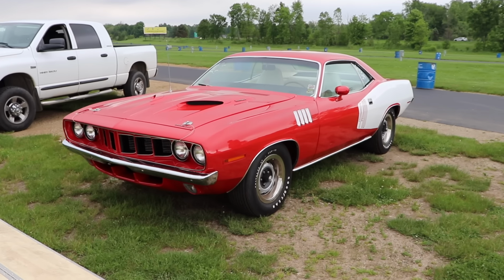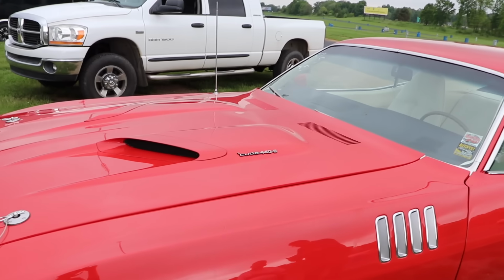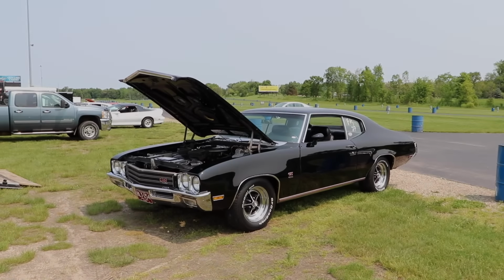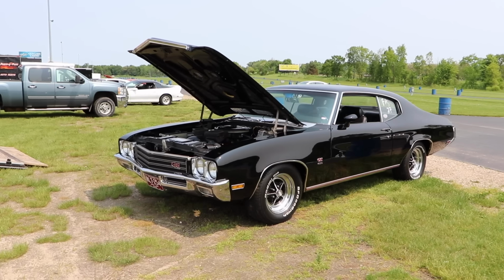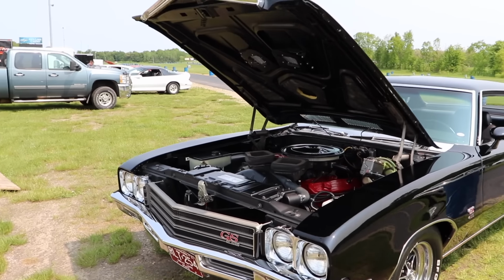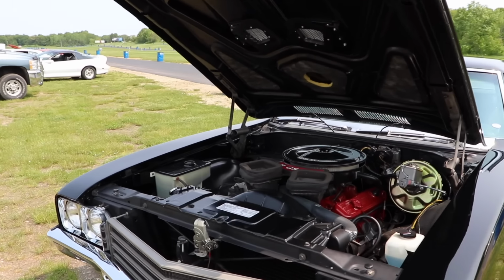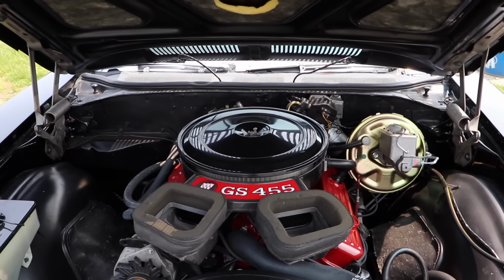But enough talk about this absolutely hot Barracuda. Let's check out its opponent. This is a 1971 Buick GS455. And unlike Plymouth, by 1971, Buick was starting to give in to those new regulations and insurance issues, and therefore horsepower ratings were starting to take a beating.